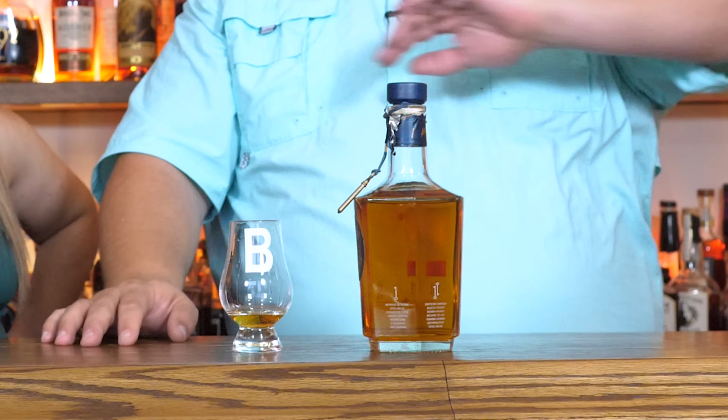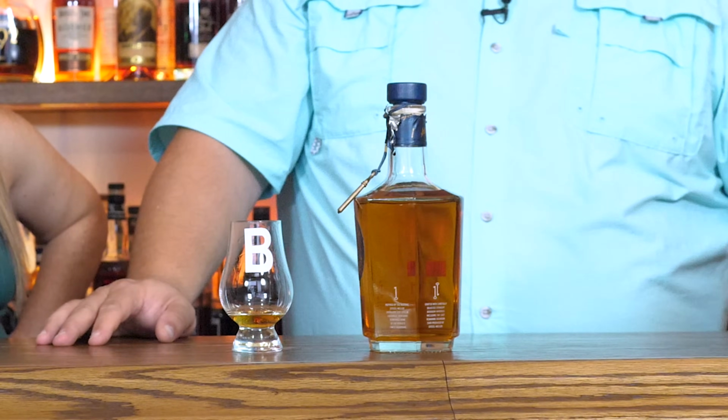on the finish. Definitely worth trying if you've never had a Blade and Bow, but again, to me, it doesn't stack up to Blanton's. I think that Woodford is more on the Blanton's level, although it's a much different experience. This is more trying to be that Blanton's level of experience, and it's good, but they just haven't pulled it off.